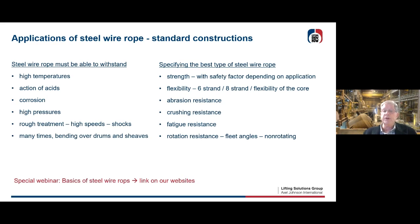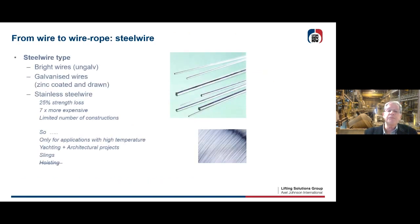You need a rope which is flexible. Then we can choose a 6-strand rope, 8-strand, or some kind of flexibility of the core. Ropes must sustain abrasion, crushing. We need a certain fatigue resistance. Some ropes must be rotation resistant or sustain some fleet angles, non-rotating ropes, and so on. So let's start with the basic material of making a rope, and that's the wire.